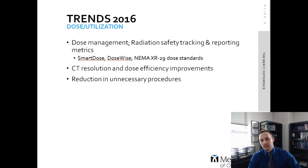Dose utilization and management, I think, is absolutely imperative to be able to control. For that reason, I'd mentioned that I think sonography modalities and MRI modalities are going to become more and more important as we go forward, to get away from that ionizing radiation. But if we can just control the utilization of ionizing radiation, it is such an important factor in what we do. And the emphasis is there with Smart Dose or Dose-Wise and some of those dose-based standards that are out there for tracking and reporting purposes. We have to hold ourselves accountable.